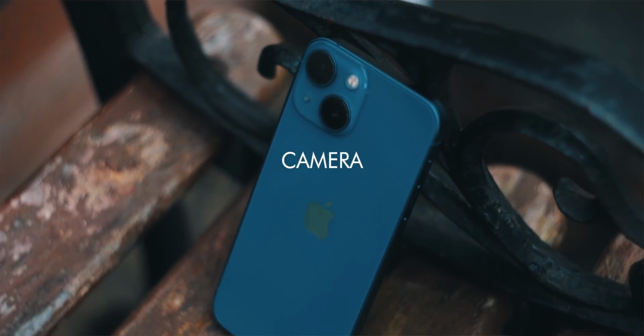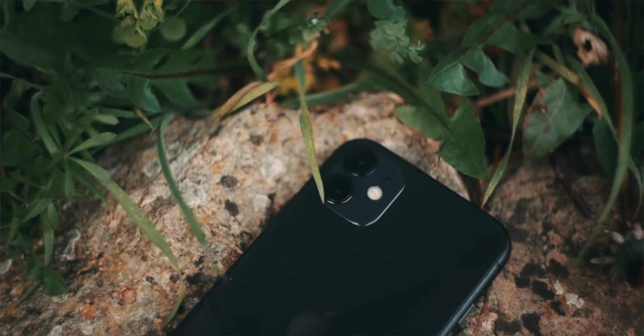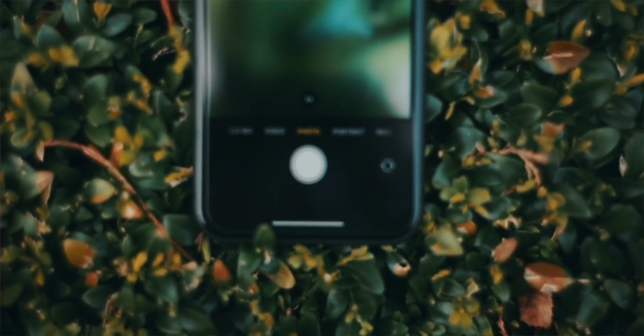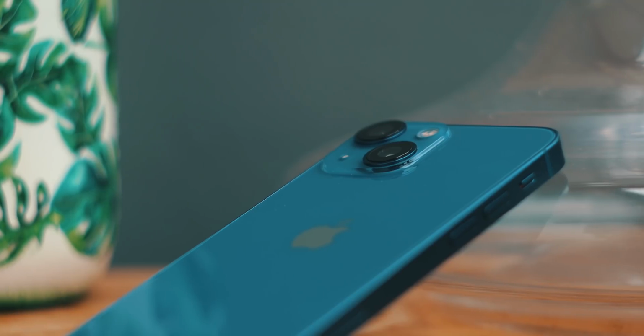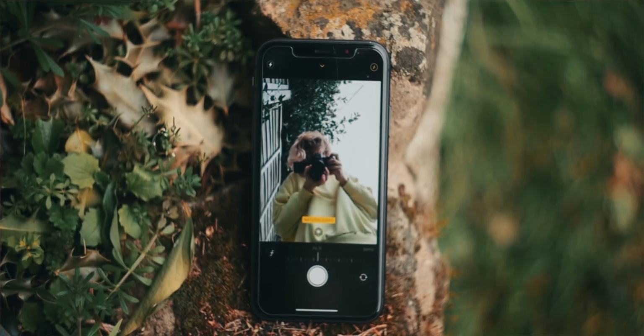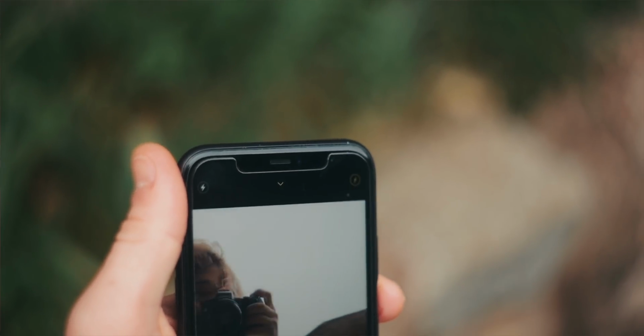Both have a standard wide and ultra-wide configuration, the iPhone 11's wide camera having an aperture of f1.8, and the ultra-wide having an aperture of f2.4. The iPhone 13 has the same aperture for the ultra-wide, however, it is slightly faster at f1.6 on the wide angle. Both phones do have a true depth front-facing 12-megapixel camera with an aperture of f2.2, so again, doesn't look like all that much has changed here.